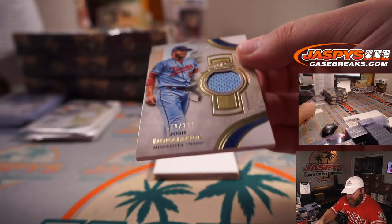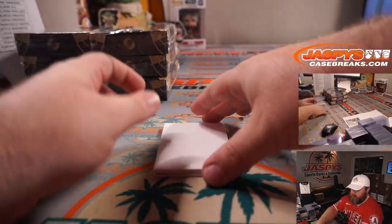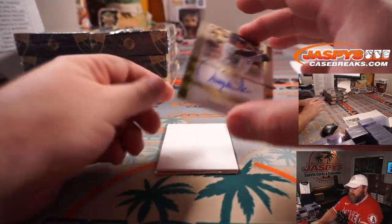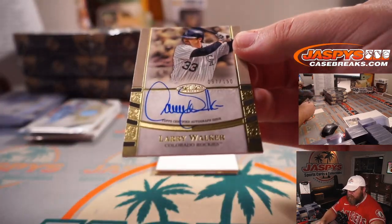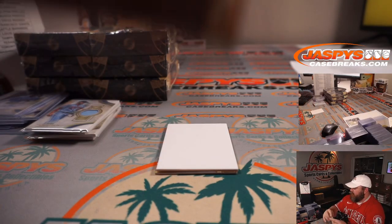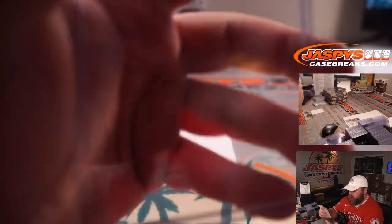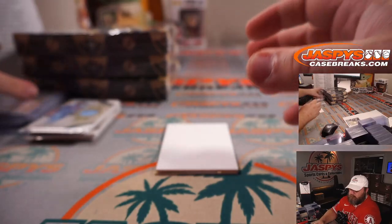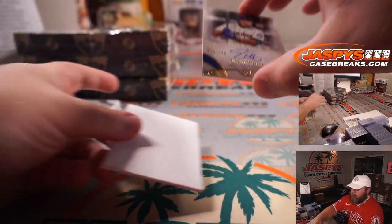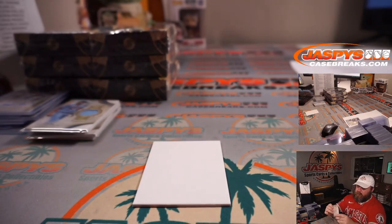Josh Donaldson, 119 out of 399 for the Twins and Mark Costanzo. And for the Colorado Rockies, Larry Walker, 97 out of 150. Daniel Ausley and the Rockies. Nice autograph. And Evan White, rookie auto, 19 out of 300 for the Mariners and Robert Flores.